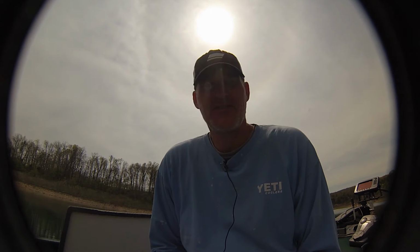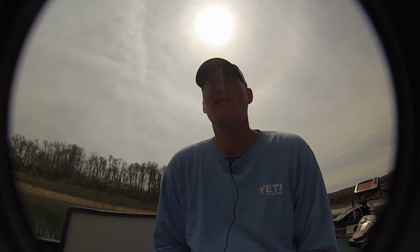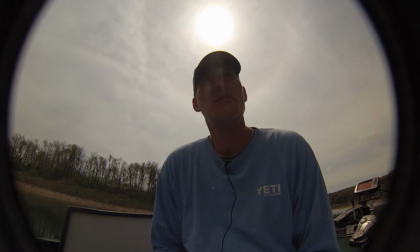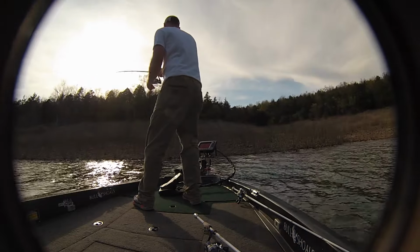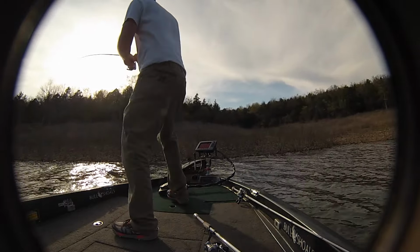Water temp's about 60 degrees, depending on where you're at in the lake. We had some cool nights last week. A little bit of rain, not quite enough to get us up into the bushes like we were hoping for, but enough to get a little color to the backs of the creeks.